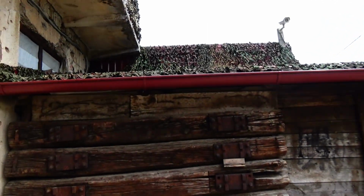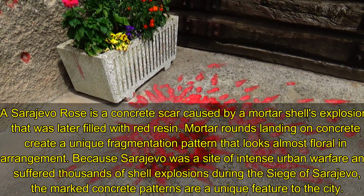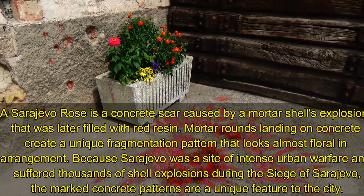Alright, so this here's the inconspicuous hut slash house. Then over here is the Sarajevo Rose. You can find these all over the city, and let me explain to you what it is. It's basically a mortar explosion, and they basically painted the holes.